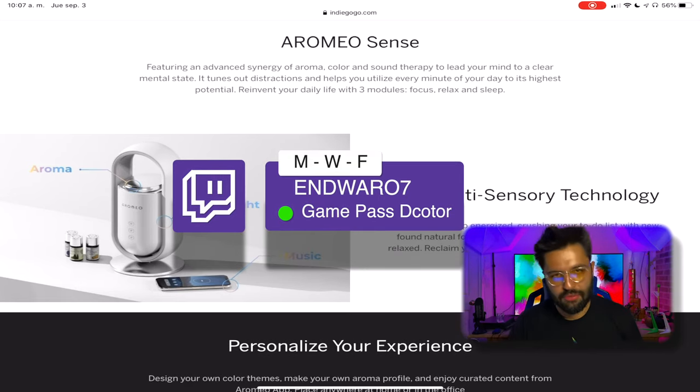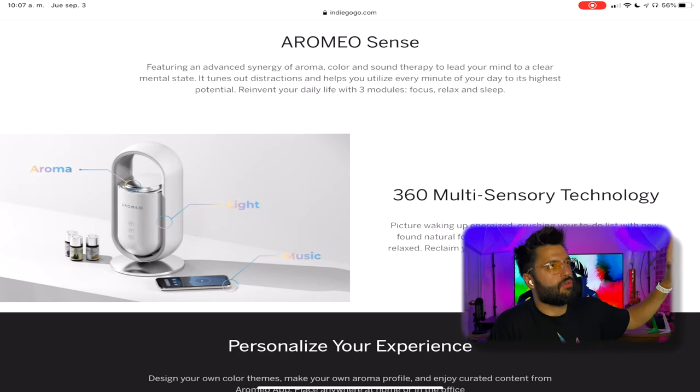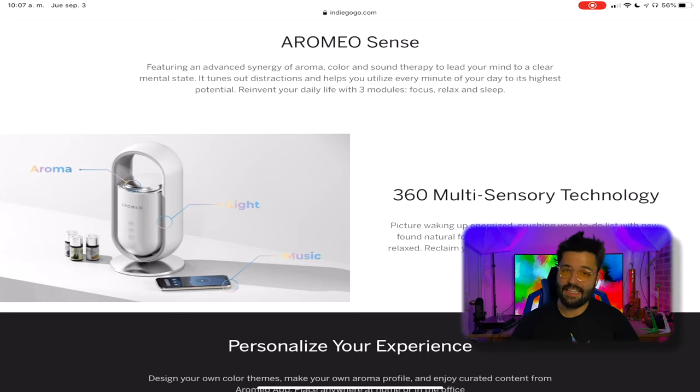360 multi-sensory technology, which honestly, I'm like, what is it sensing? That gives me the creeps, to be honest. So marketing team, I would check that out, because why would my aroma diffuser need 360 sensory capabilities? But anyway, picture yourself waking up energized, crushing your to-do list with renewed focus, and winding down at the end of the day on your bed.